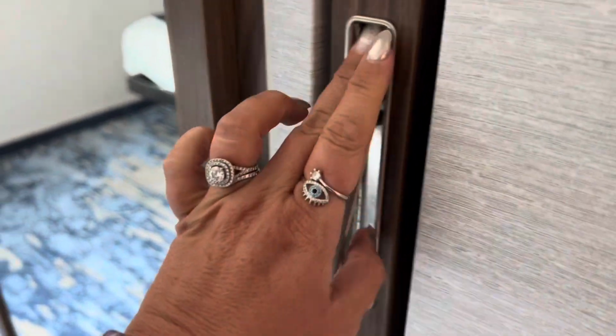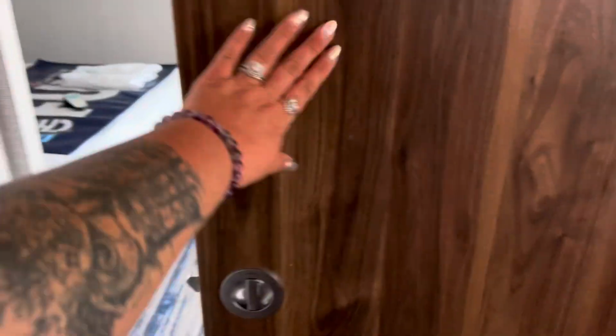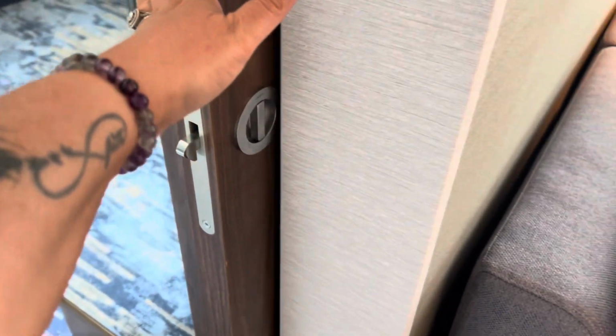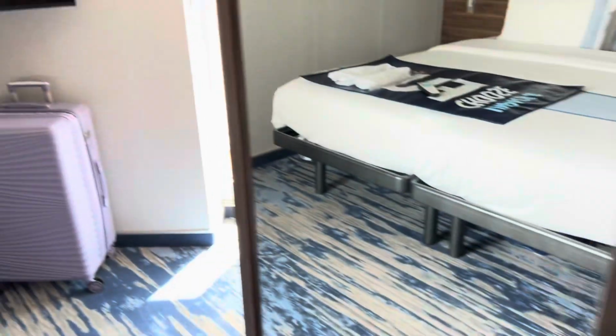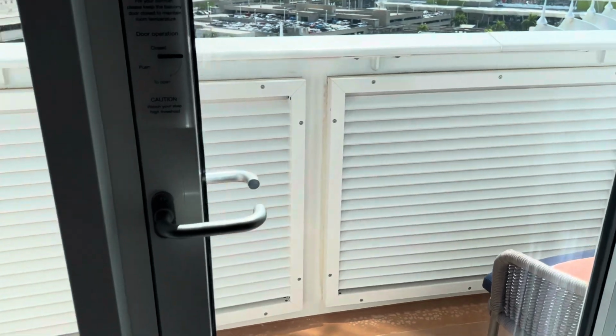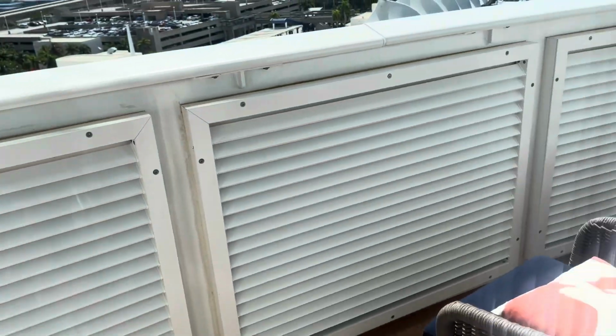And they have these nice little slide-in doors, which is really cool. See that? It's really nice. Very fancy. Let's see. I don't know how to pull this open. There we go. Burning curve. And then you have another access point over here to get to this part of the balcony.